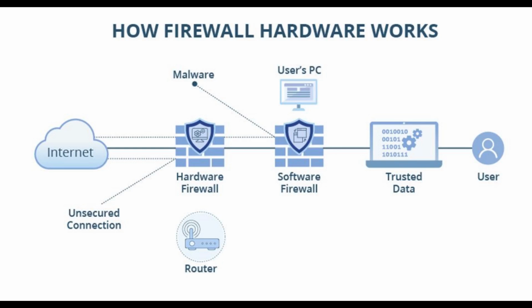A unified threat management firewall is a program that combines the functions of the SMLI firewall with intrusion prevention and antivirus. Additional services like cloud management may be included under the UTM umbrella of services.